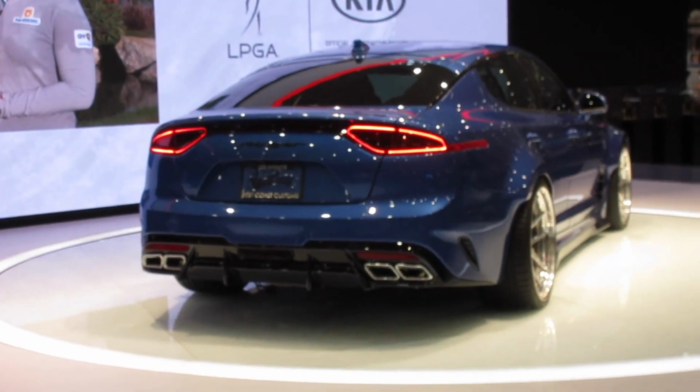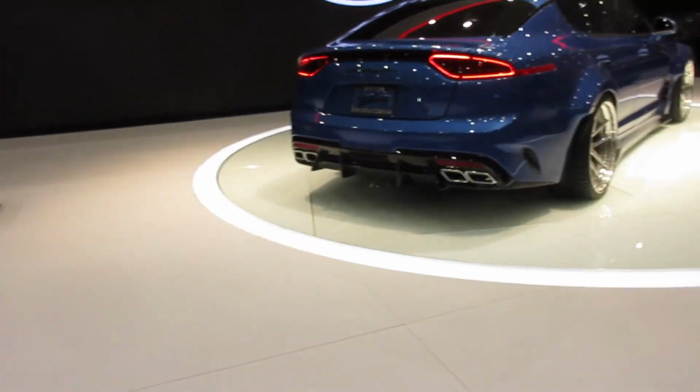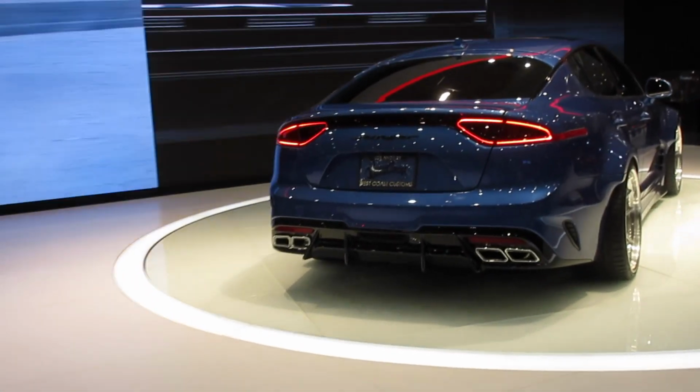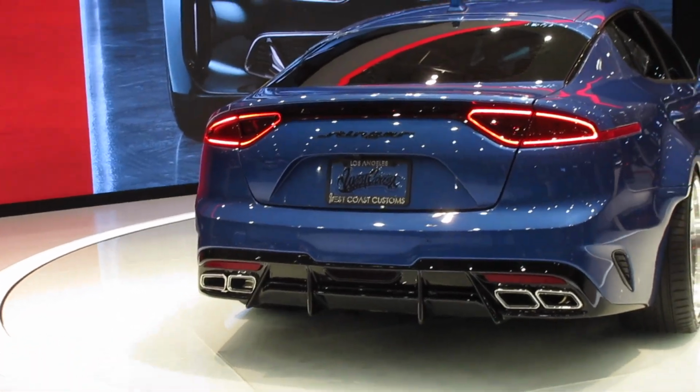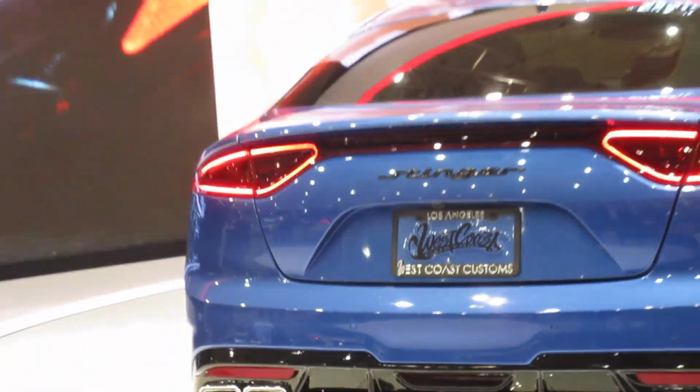I don't know, guys. I kind of like this thing. This is a Kia. A Kia Stinger. See what I'm talking about? See how that one says Stinger above the license plate? Yeah. This is the one that we saw in LA. I'm pretty sure this exact car was at the Los Angeles Auto Show. Got a West Coast plate frame on it. It says Stinger, not Kia.